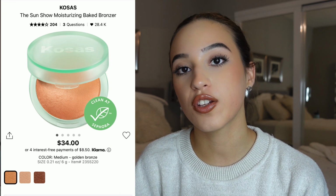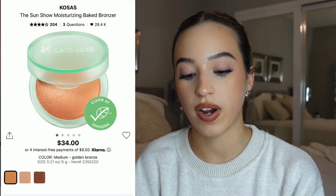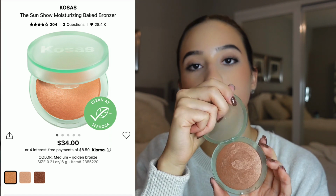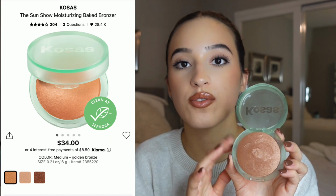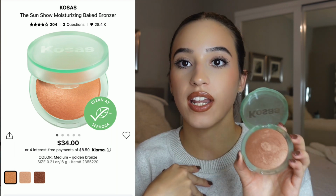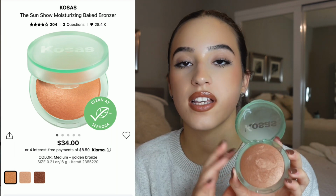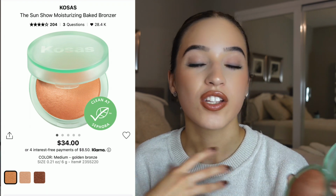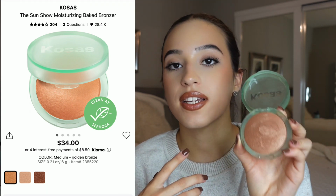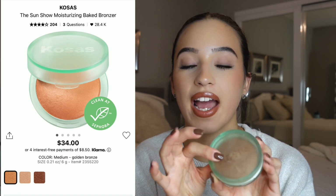If you're looking for a luminous bronzer, I would definitely recommend the Kosas bronzer. I have it in the shade Medium Golden Bronze, and the shades run super dark, so honestly I would probably pick up a lighter shade if I were to do it again, but this does work for me in the summertime. So if you want a luminous, nice glowy bronzer, this one is definitely for you, and they have great ingredients.